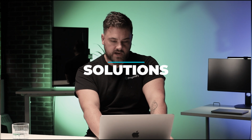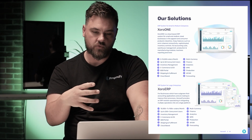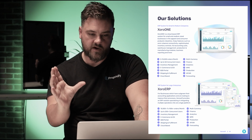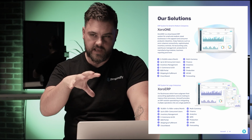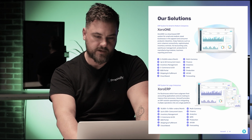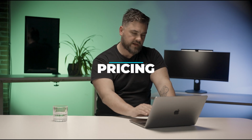Then you get into the solutions. This is a really nice way to show the solutions and how it's broken up, kind of like a feature tour with images of the software, with descriptions, with bulleted lists of features, so you can really see how they break up their product suite and what the different solutions are that they have. Okay, so let's go to their pricing page next.